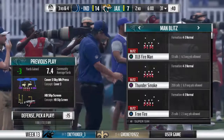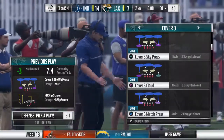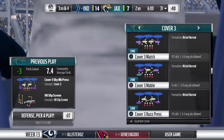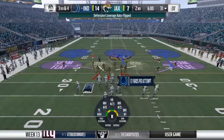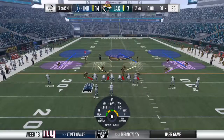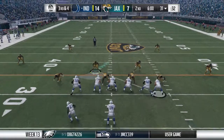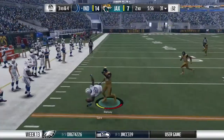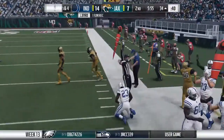And now it's 3rd down. They'll come up on a 3rd and 4 here to start things out. Now back to throw. He's got Gore. Gore hit. He lost the football. And the Jags grab it.